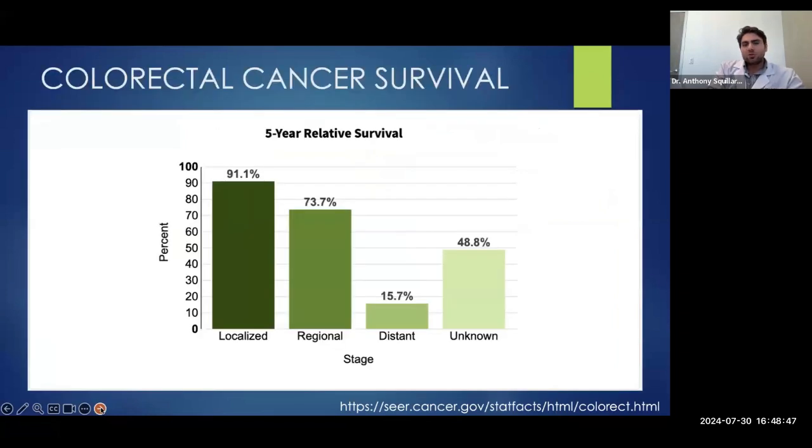And then again, this is sort of the 5-year survival. So localized, these are stage 1 and 2. Regional, so localized, again, this is in the pizza crust. Regional, this is in the pepperoni, right? Or in the fat of the cheese. Distant, this is now in the liver and the lungs, okay?